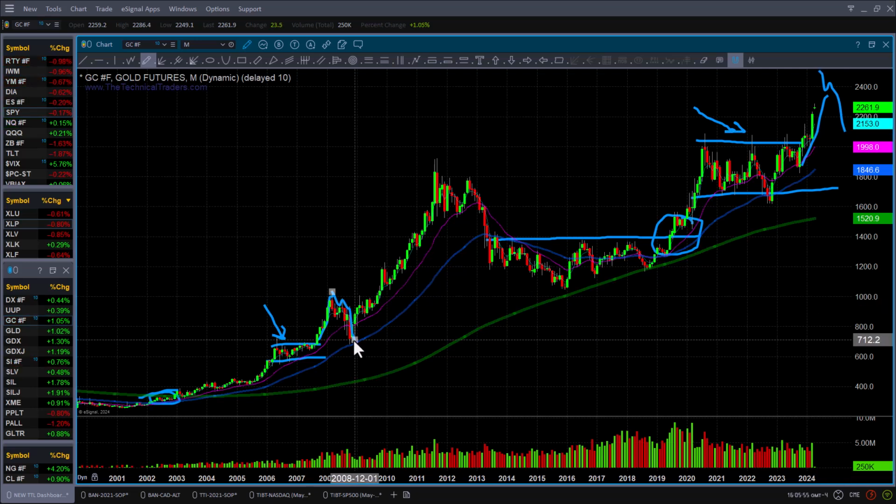Gold pulled back about 32% with the stock market just because of forced liquidation, margin calls. More or less, when people are scared, they sell everything. And sometimes even if they don't want to sell gold or sell investments, they're still forced to. And that is why we see gold and pretty much all assets go down during a financial reset, a recession, and a bear market in equities.